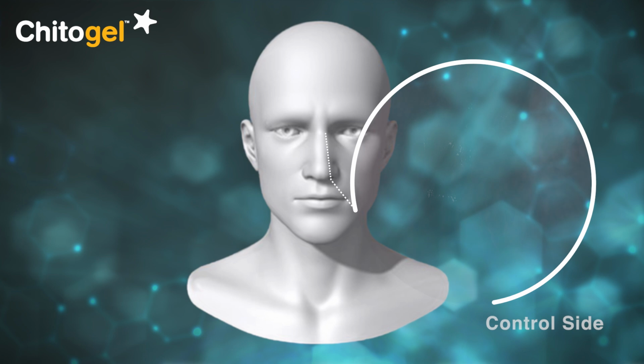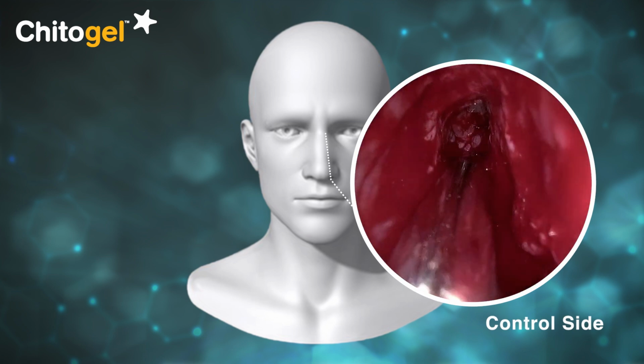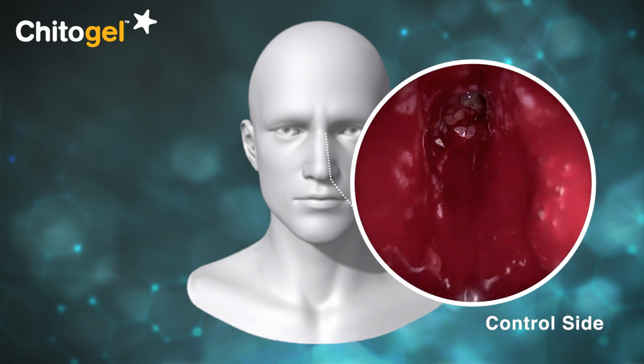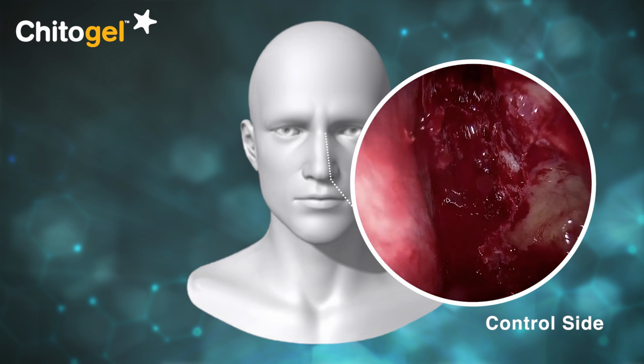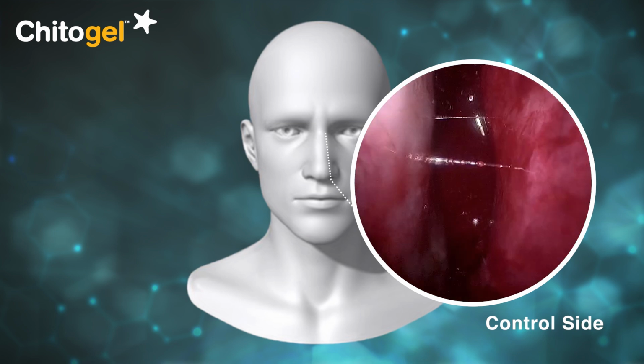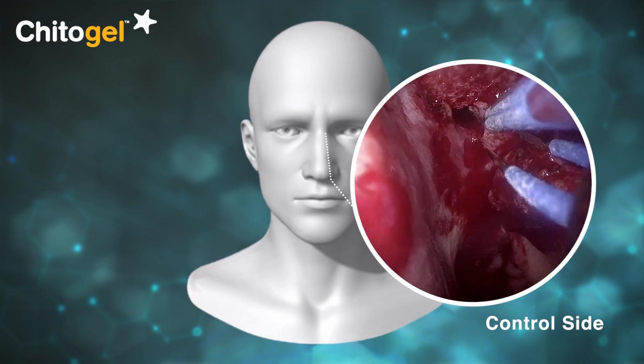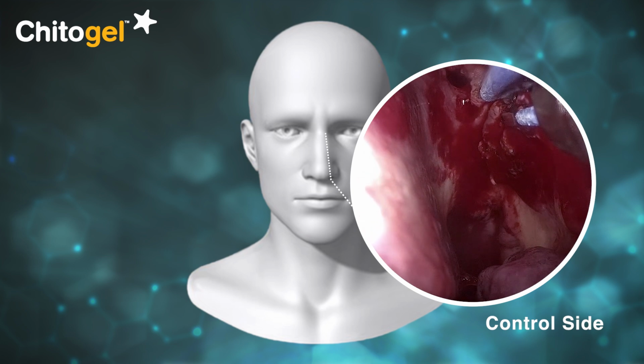When we start the surgery on the left-hand side, you can see nasal polyps present. Once we have opened the frontal ostium, we can visualize the frontal sinus. A complete sphenoethmoidectomy has been performed. The field is quite vascular and there's significant ongoing bleeding. Hemostasis is attempted by cauterizing the sphenopalatine artery region.